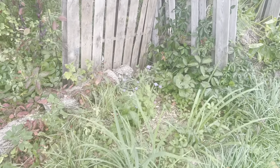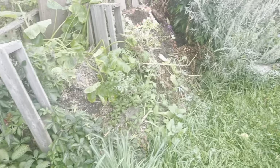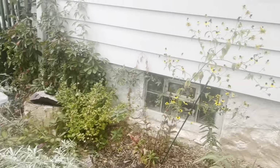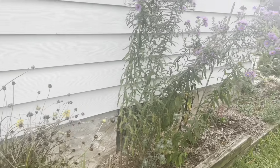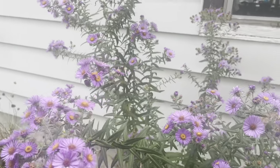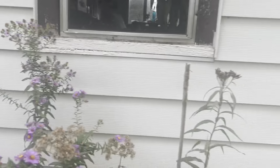Some of my native things, this one's called mist flower. You'll see it throughout the property. Compost is posting compostily. And we got this side garden here. These asters are just lovely this time of year. And you can see a bee, we're gonna follow him. No, he kind of went away.